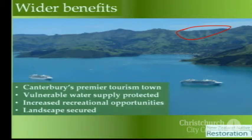Akaroa has become the premier tourism town for Canterbury, and its water supply is increasingly vulnerable as more people are going through that town. But as well as protecting the catchment, the Forest Trust will open this block up for public access with walking tracks, so it will create increased recreational opportunities. The childhood home of Frank Arthur Worsley, the greatest export we have from Akaroa, is up on that block, so there's historic interest, and it will secure that beautiful landscape up behind the town in perpetuity as well.